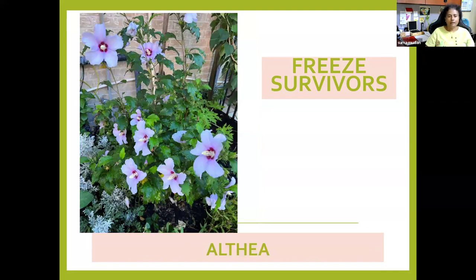And Althea is a very, very hardy plant, and it's one of the first plants to come up after the freeze.